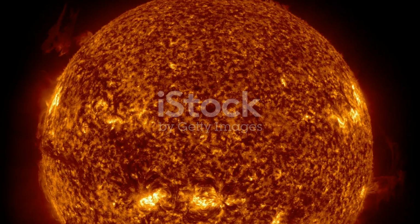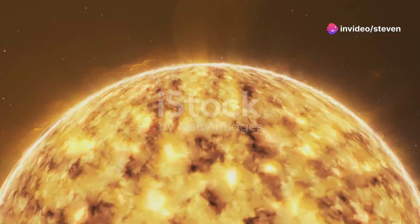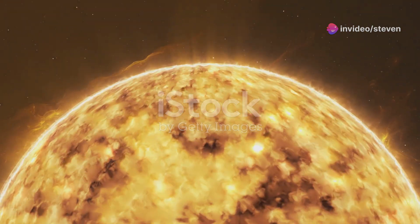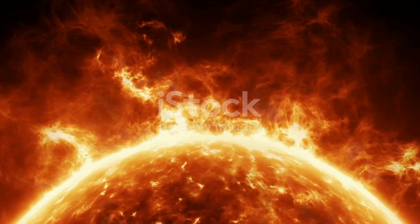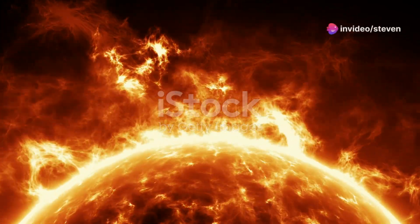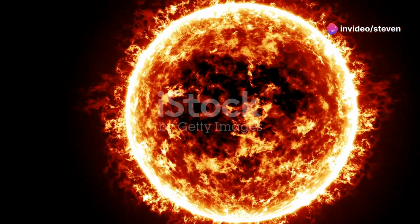The Sun's surface is a dynamic environment. It is constantly changing. The Inouye image captured this dynamism. It showed the swirling plasma and magnetic fields. This provided scientists with a glimpse into the Sun's inner workings. The image's clarity was remarkable. It allowed scientists to study features as small as 30 kilometers across.